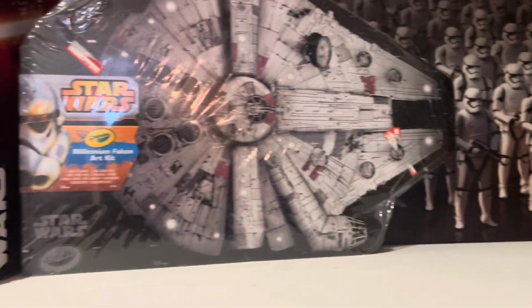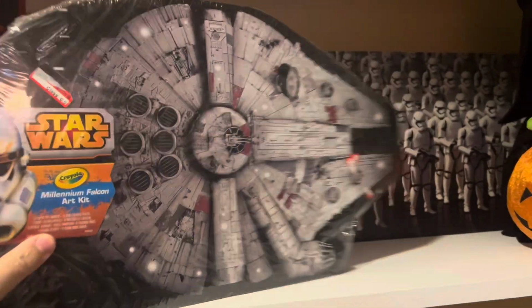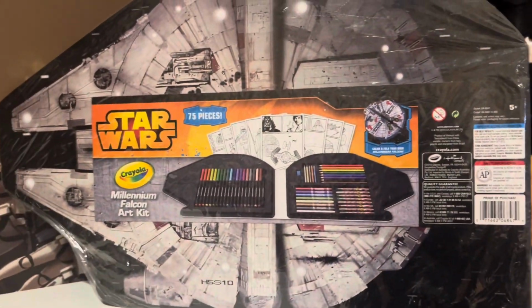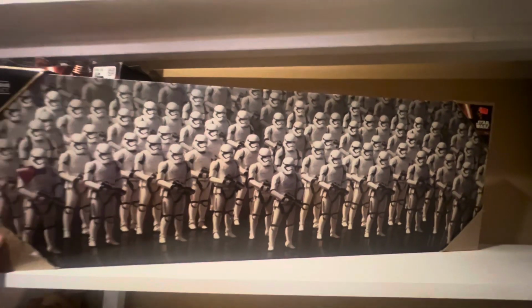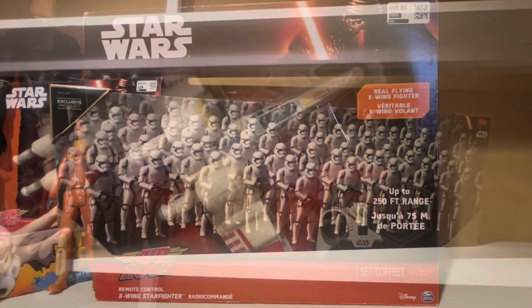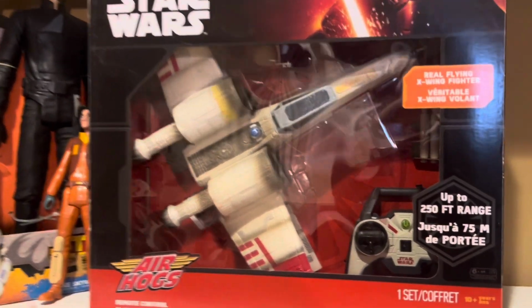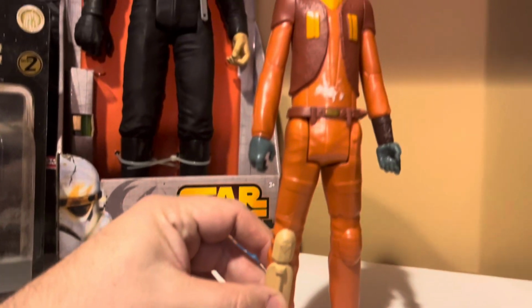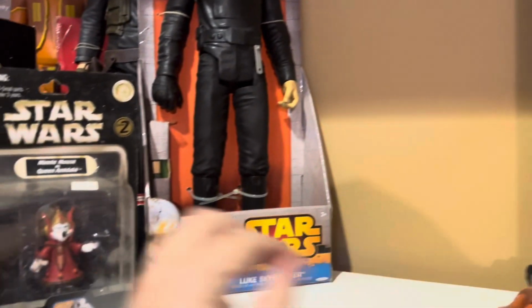And then we have this really large Millennium Falcon crayon and marker set. It's worth about $25 still in the packaging. And then we have this really large Stormtrooper canvas you hang on the wall, worth about $25. And then we have this X-Wing Starfighter radio remote control toy. It's worth about $70. And then we have a little loose 10-inch Ezra Bridger, worth about $10.